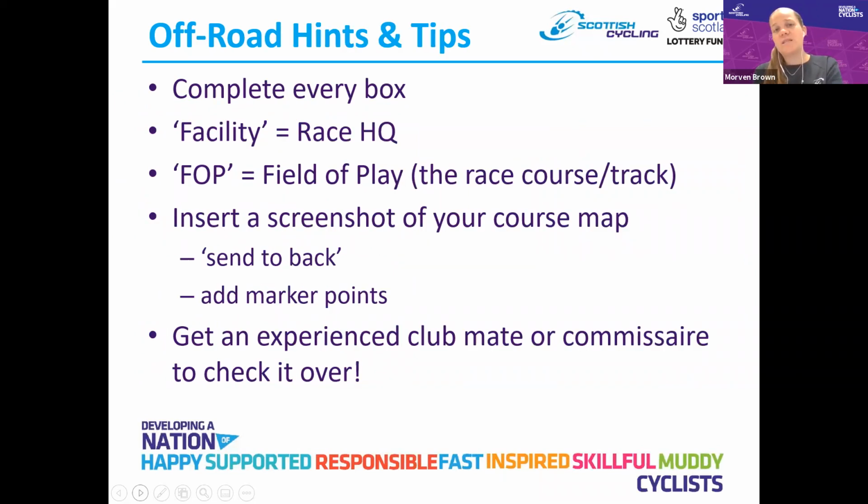So these are some wee hints and tips. They are for off-road, however, they can also apply to your event risk assessment for the road, circuit and track events. So make sure that you're filling in every box. Don't leave anything blank, please. Facility references your race HQ. FOP, that fun acronym, stands for Field of Play, and that specifically is your race course or track, the area where the cycling actually takes place.